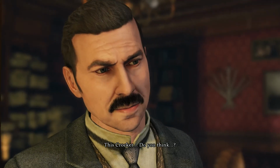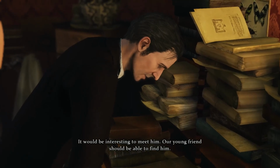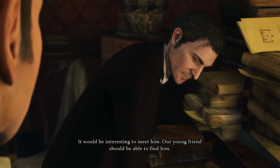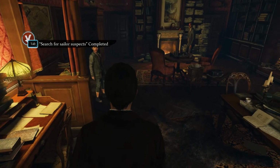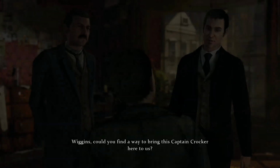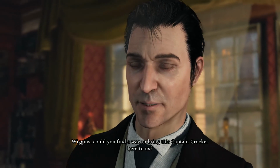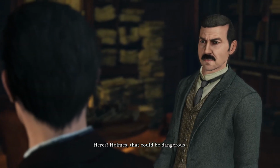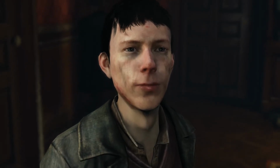This Crocker, do you think... It would be interesting to meet him. Our young friend should be able to find him. Wiggins, could you find a way to bring this Captain Crocker here to us? Here? Holmes, that could be dangerous. No problem, Mr. Holmes.